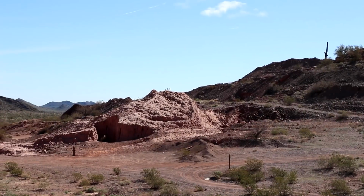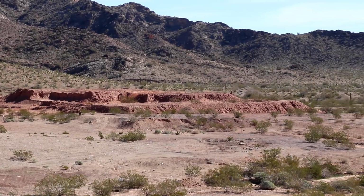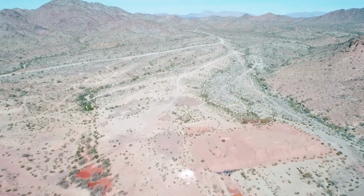The pink clay tailings spread around are evidence of chemical leaching that was used to treat ore on the site before hauling it via wagon to Sentinel near Gila Bend.